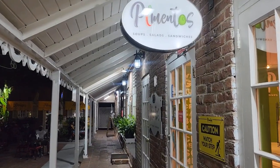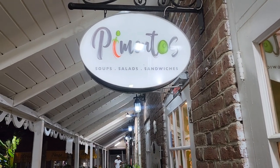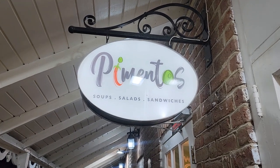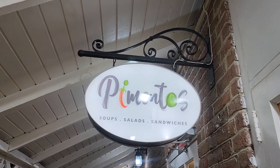As mentioned before, it's everything under one roof basically. So you could come here, you could get your burger, you could get your soup, you could get your salad, you could get your sandwich. Now, I'm going to step inside of the Pimentos restaurant and we're going to see what they have to offer on the inside.